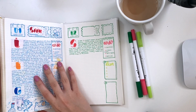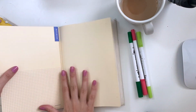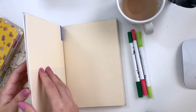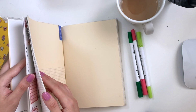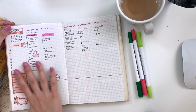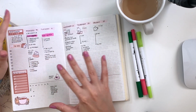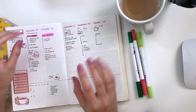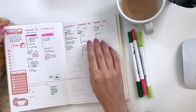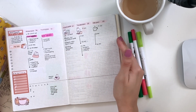So far, I've tried something new, which is to add a memo book in the front of my journal here. So this is again a Hobonichi memo book. It's very thin and it's perfect for experimenting with different layouts. And I wanted to see if this weekly schedule would work for me. And even though it kind of didn't work for this week, because my schedule is a little bit different this week, I think it will work for me for next year. So I definitely want to incorporate a weekly schedule in my planning system.